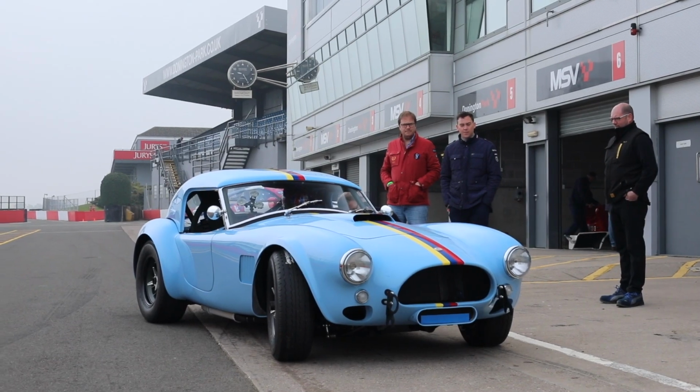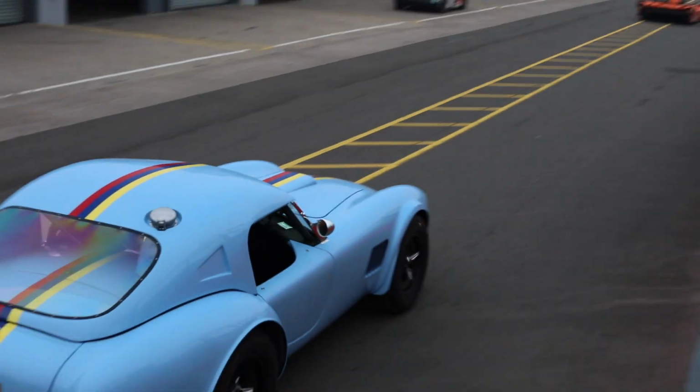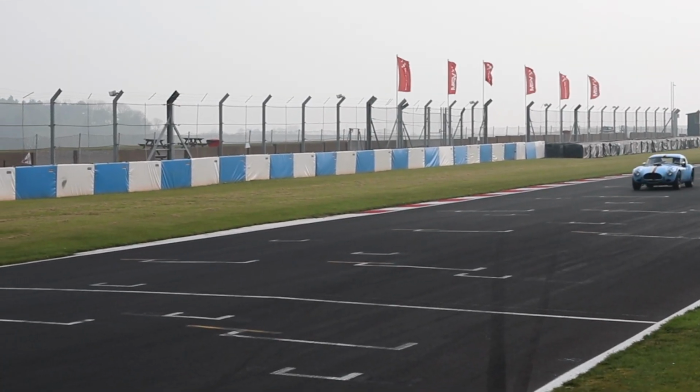Unfortunately with the AC Cobra, it's only just had its full restoration completed. It's the ex-Carreras Colombia car, and we went to Donington just a week ago to test the car, and unfortunately we had gearbox issues, but everyone's pulled together and helped us out, and we're here with a loaned gearbox, and we're relatively confident, looking forward to the start tomorrow.